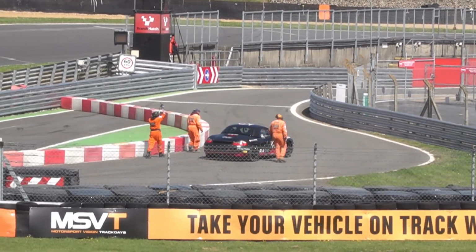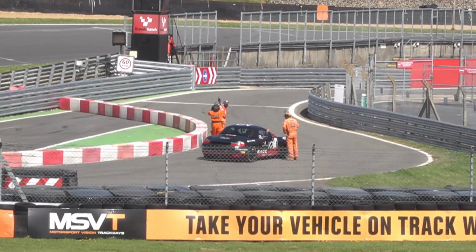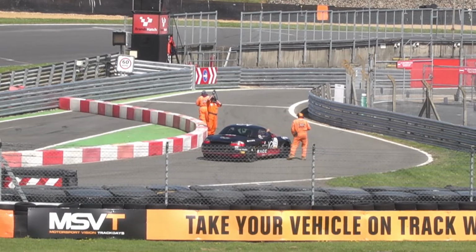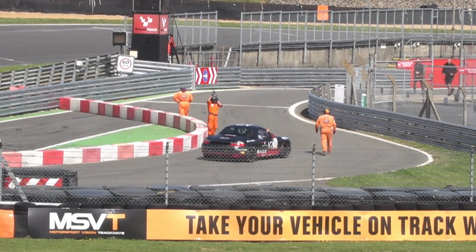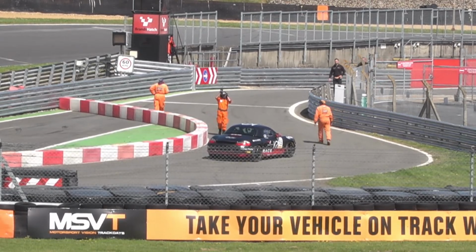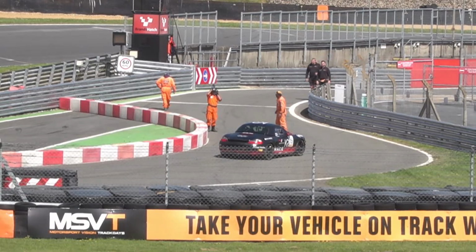So he's certainly got reverse gear. It looks as though it's forward gears that he might be struggling with, or the car's got some sort of intermittent electrical issue. Oh no, there we go. He's going forwards again. Can't quite tell what the marshal is doing with the indication in his hand from where I am.